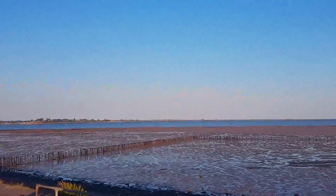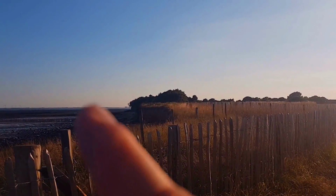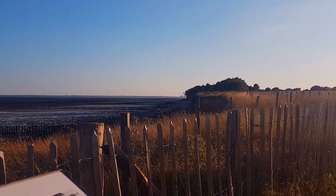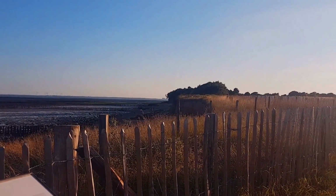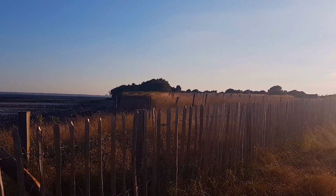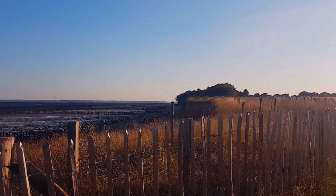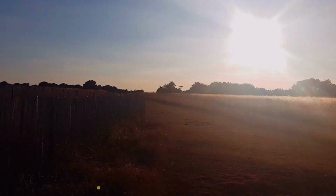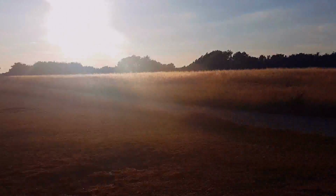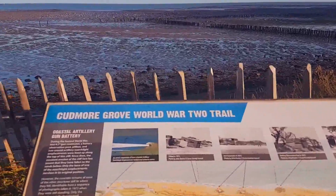We've gone past a lot of caravan parks and campsites on the way back along that side towards here, the East Coast. It's a lot more seaside and touristy on that side of the island. Whereas the other side, the north side, is a lot more barren. So both nice really, two contrasts.